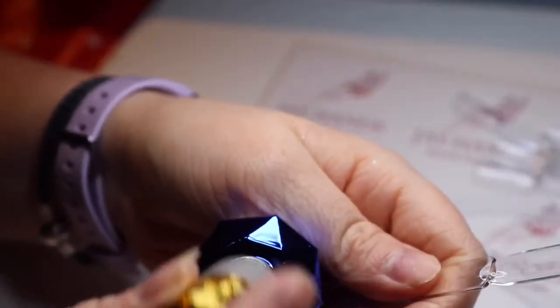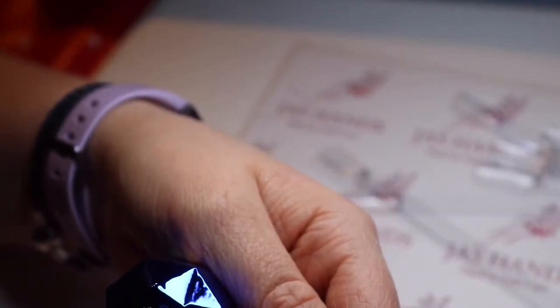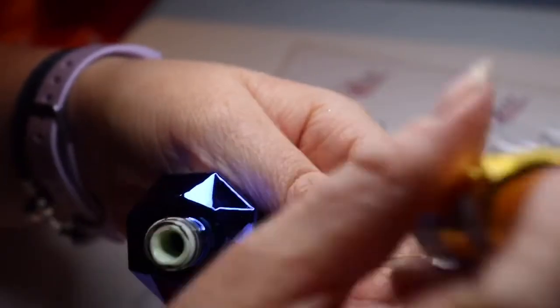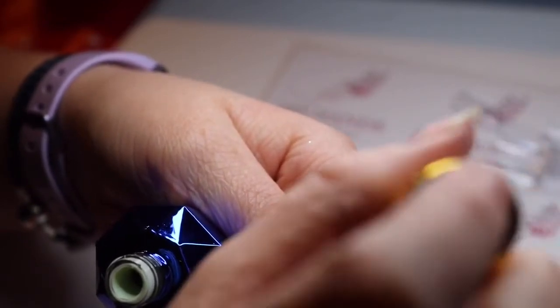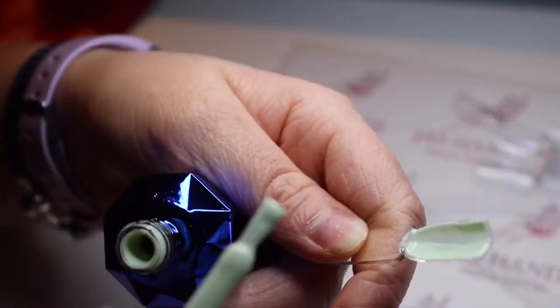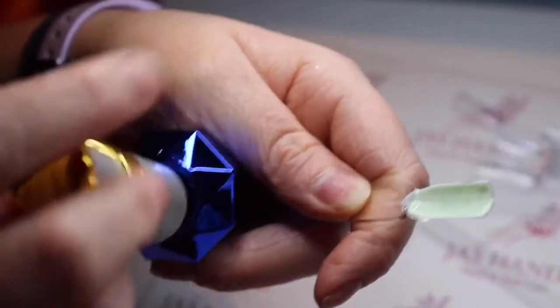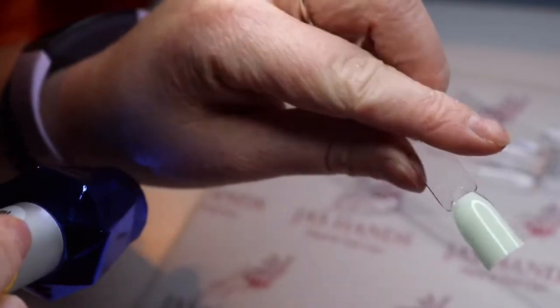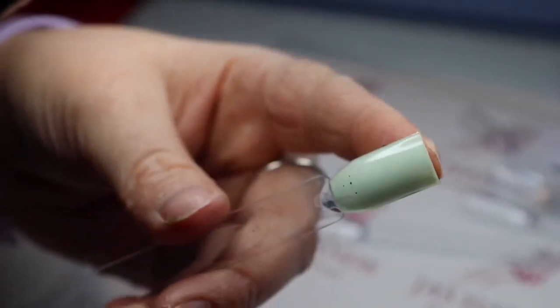So here I am taking number 1 in the collection, and I am just popping it on my swatch stick here, and this is like a minty pastel-y green, I guess, but you can tell that there's like grey undertones in it. And again, all of these colours are cured for 1 minute in an LED and 2 minutes in a UV lamp, and that's what it looks like.